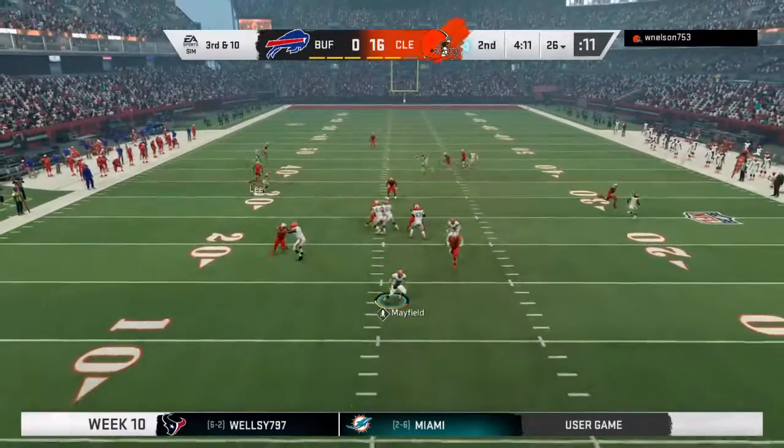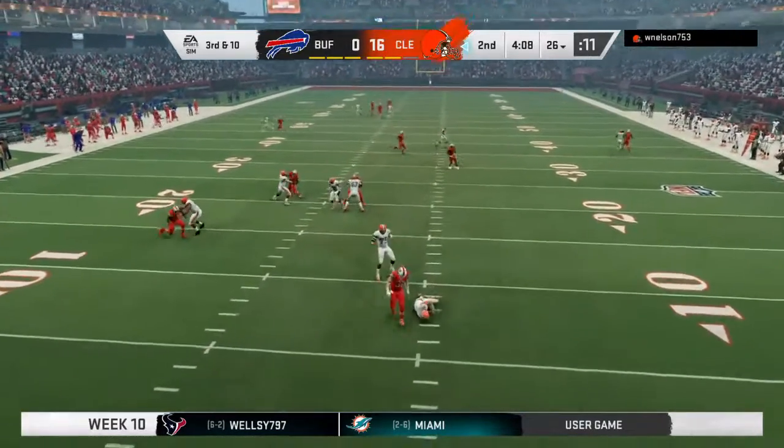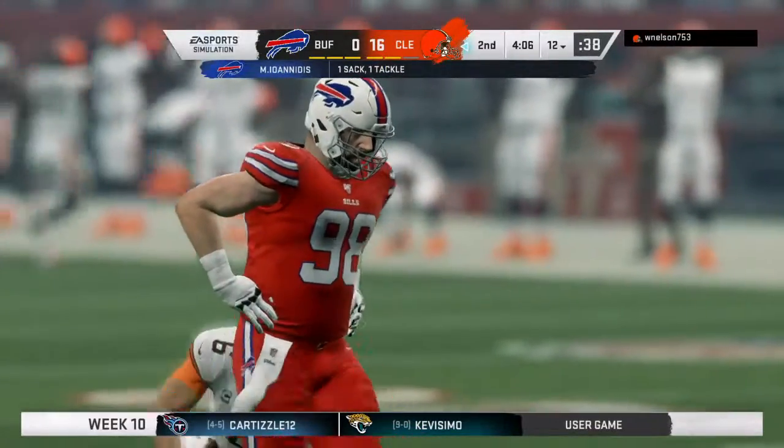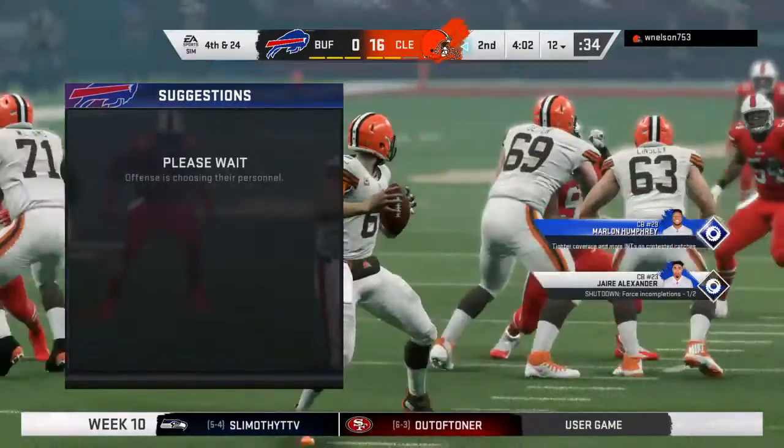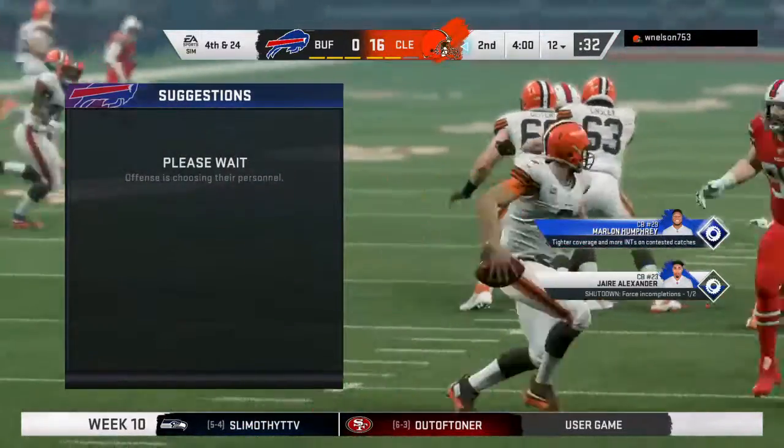On 3rd down, Mayfield flushed out, and a big loss here as he's taken down. Matt Ioannidis in there to get him, and that is sack number 6 now for him on the year.